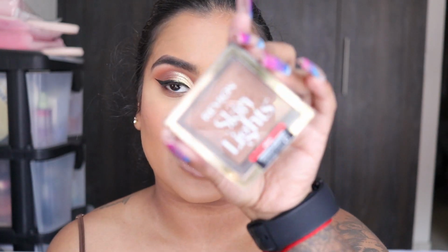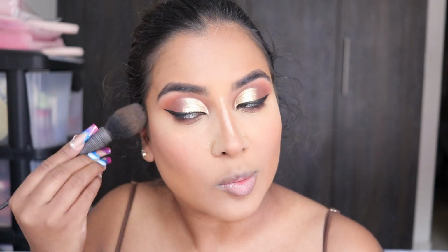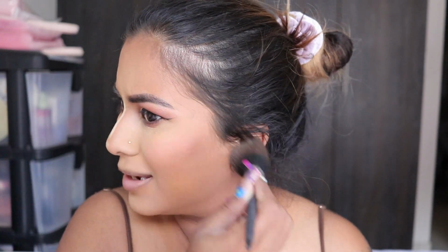Okay, so for bronzer, I'm going to be using my Revlon Skin Lights. This is in the shade Sun-Kissed Beam. It's been a hot minute since I used this, but it is so stunning. I think I used Fenty when I actually initially did this look, but whatever, it's okay. We're recreating it, which means we don't have to use the same products, darling.